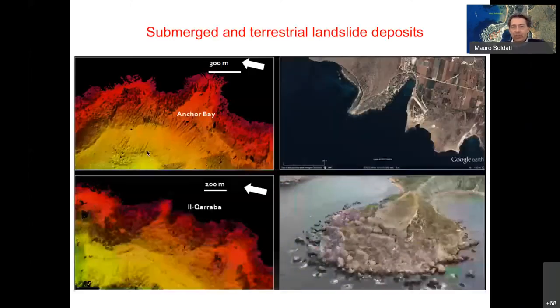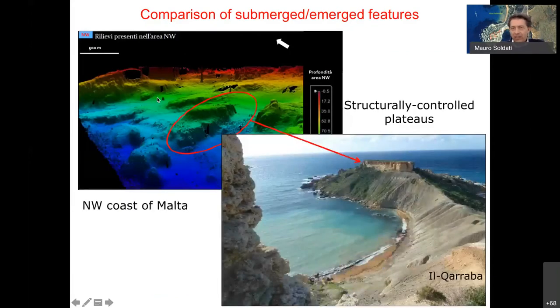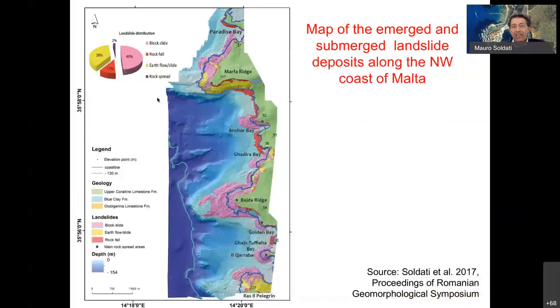Then we got to a stage when we really needed to integrate submerged and terrestrial landslide deposits. So here, for example, is the plateau, you don't see it, and below it, the deposit of the plateau. At Anchor Bay, where the village is located, you have all these deposits. But still, these images are not very refined. The comparison that I showed to you before of features above and below the sea level contributed to the understanding of the long-term geomorphological evolution, and was significant for making an integrated mapping.